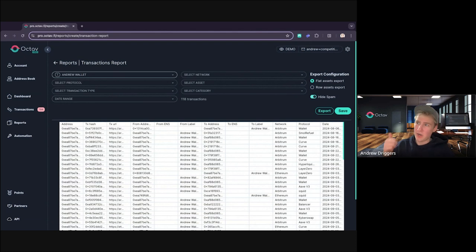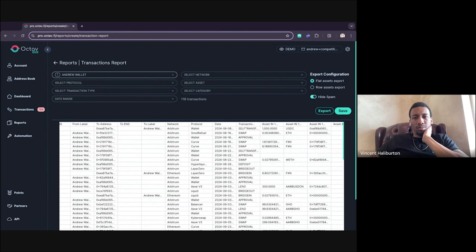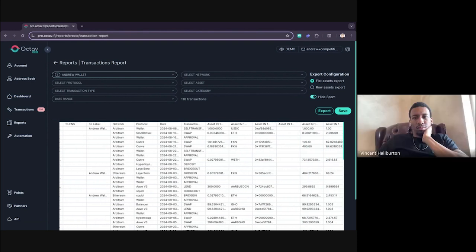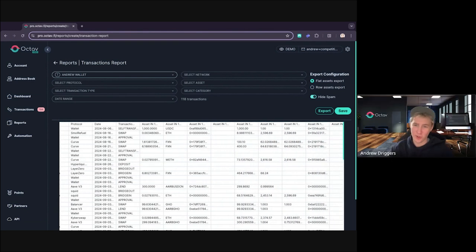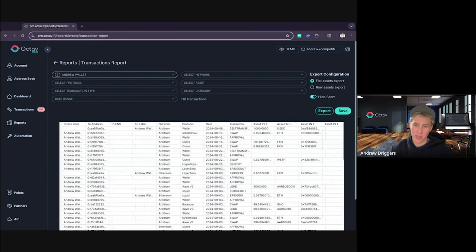So your address, the transaction hash, the wallet that did it, the network, the type of transaction it was, whether it's a swap, self-transfer, claim, all these different things, the protocol, the asset, the cost of the asset, the original cost basis of when you bought it. Then you can find the P&L there, in all of your different categories. So it goes super deep.